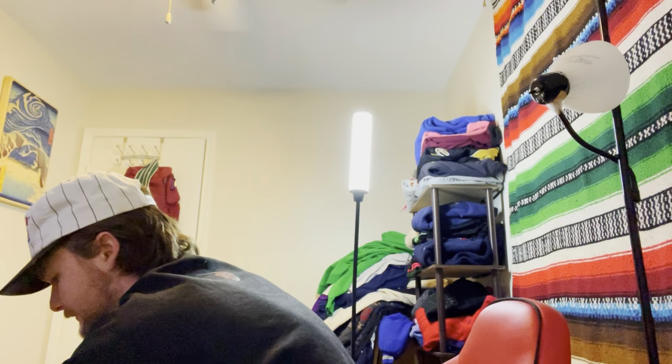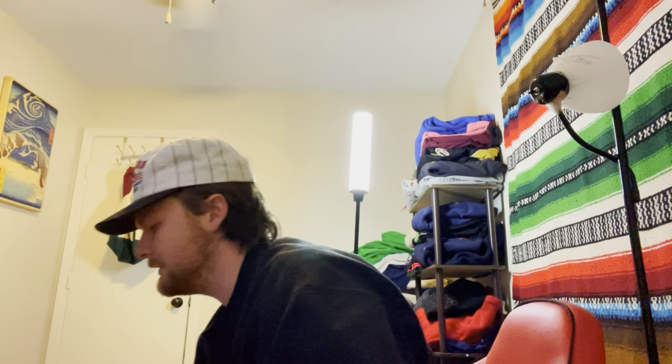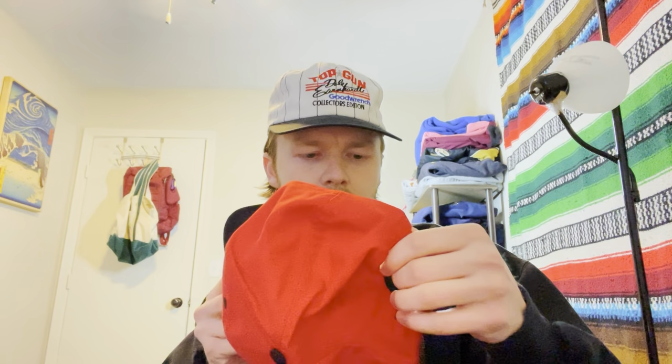Alright, I opened it. Now, first start off with some hats. I believe it's mostly IU stuff, which is awesome. So, start out with this vintage hat. This is a collegiate licensed nice snapback. We got this one, another snapback, same tag. And then this one looks a little smaller, maybe more of a kid or a small head.